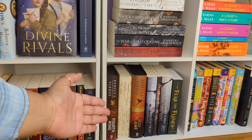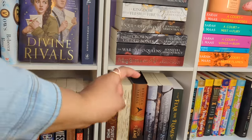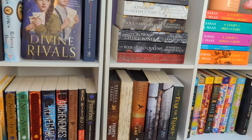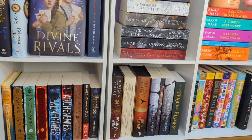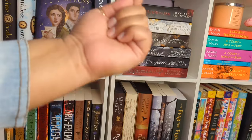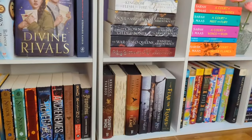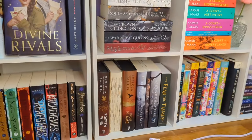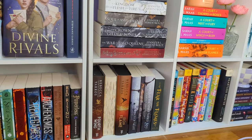So then we have my Fourth Wing, which looks just so good. I love the special edition, love my tabs, and then Iron Flame looks dope, so I'm excited for that to grow, but for now, it just has to share these. And then Fear the Flames, I didn't want it up there, because up here is all black, and then it was just green, and I'm like, ugh, no, so I had to put it down there, and I'm waiting for more of that series as well. It's not here yet, so, there's that.